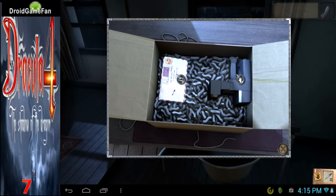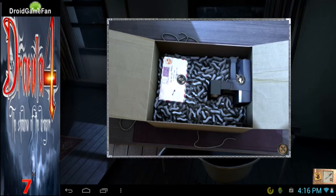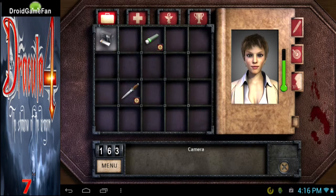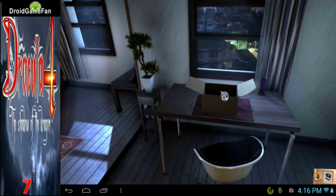What is this? So I thought the doctor said that they stopped manufacturing those pills. Okay, this is from the museum. So it sent me a camera so I can take some photographs of Caniac's works. Okay, so I guess the doctor did have some more pills left. So that's the camera. The old-fashioned camera. Surprised she fits that in her pocket. And still have a lot of pills.